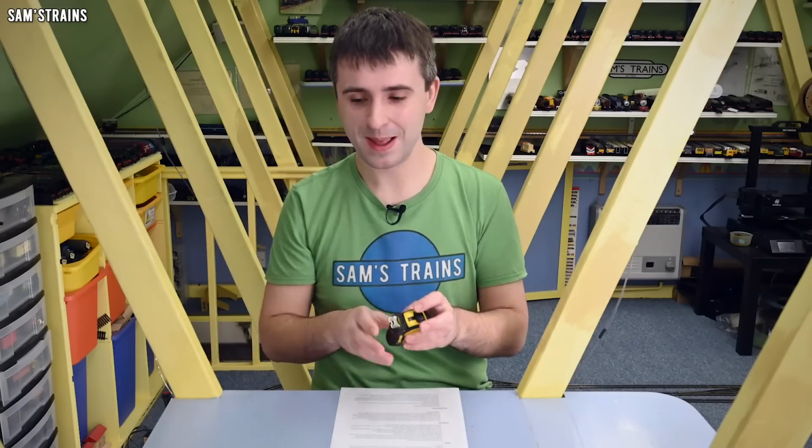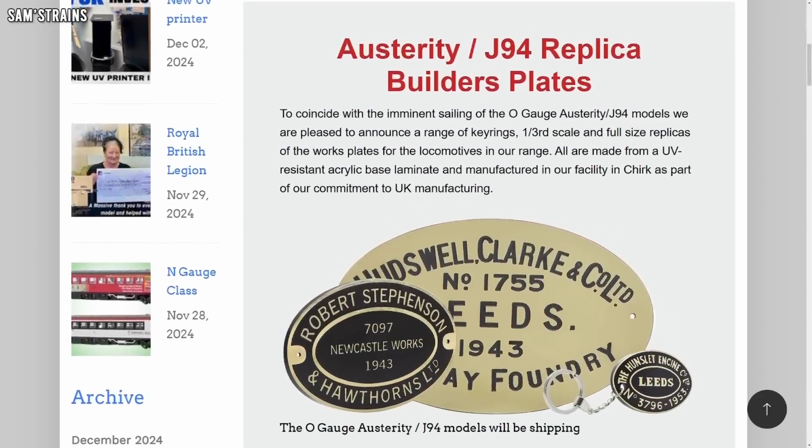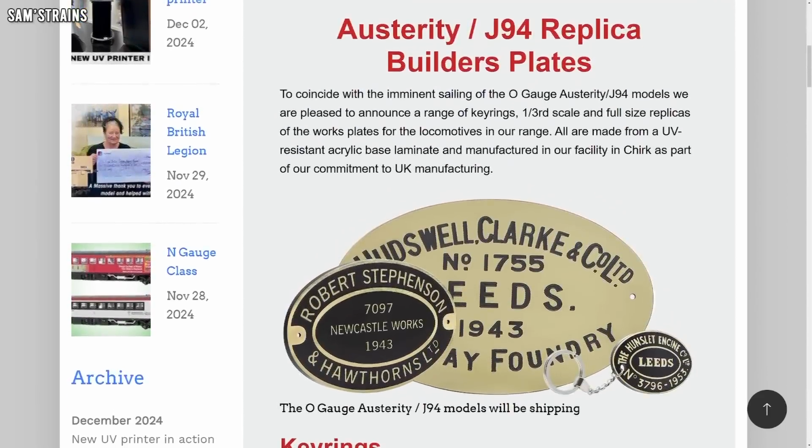But yeah, anyway, I thought you'd find that interesting. And I suppose it is quite interesting because this is Dapol producing something that you can't put on your layout. It's just a sort of different way that they can supplement their income from the railway models. So yeah, it makes you wonder what else could be in the works, what else could manufacturers produce in this vein to supplement their income. I'd be very, very curious to see what the future holds on that. But yeah, anyway, builder's plates from Dapol.